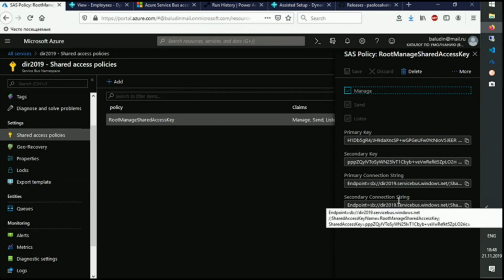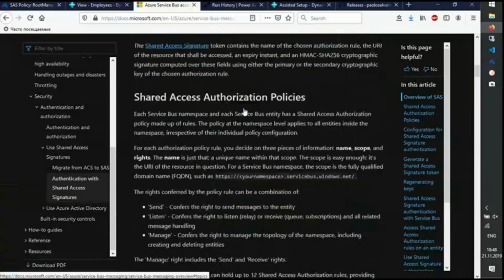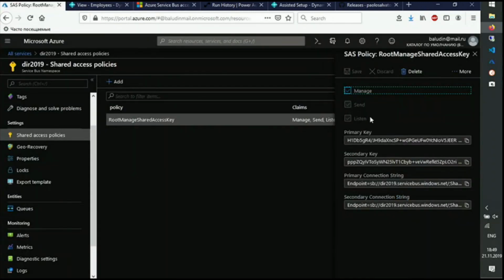Everything looks great, except one moment. To communicate with Service Bus directly, you need to create a shared access signature token. Microsoft has a big article on how to create this token with code. It's not possible to create it automatically from Azure portal or something like that. You need to write a lot of code to create a SAS token. For example, when you communicate with a storage account, you are able to generate a SAS token directly from the storage account. For Service Bus, it's not possible.